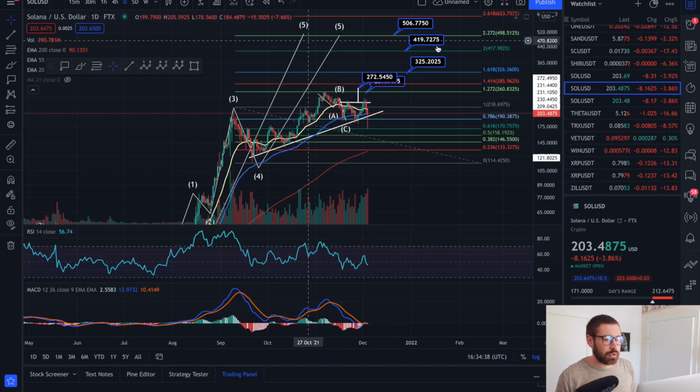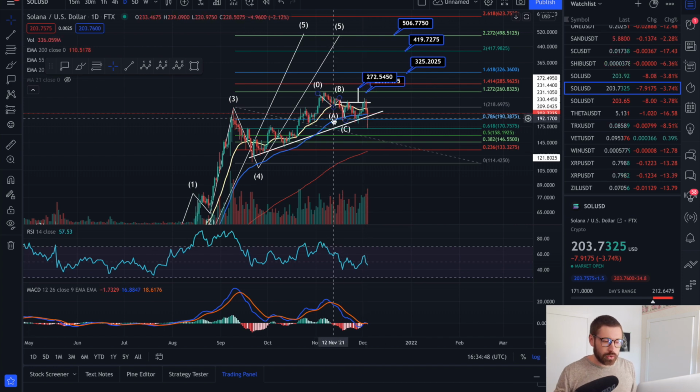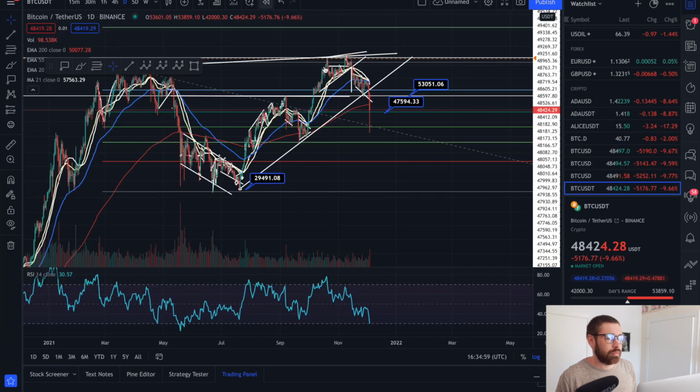But I am expecting Sol to reach our $500 price target. Even if we went through a major correction, I don't see us going into a bear market, but that's a possibility, guys. If Bitcoin were to go down to the low 40Ks, it really wouldn't be a strong signal. But even if we recovered from there, I still see us reaching our price target of 506. But I think the higher likelihood, in my opinion, is we consolidate here and we see our breakout back to the upside. Really don't want to see us break this low.